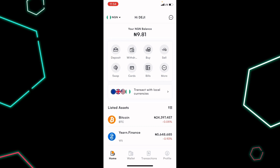So you can see that this is a platform that helps people with their cryptocurrency by buying and selling. But we are not here to buy and sell a cryptocurrency. You don't really need to have a dime before you earn with this whole idea. So once you're logged into your Roqqu account, this is how it appears. This is what you will see.